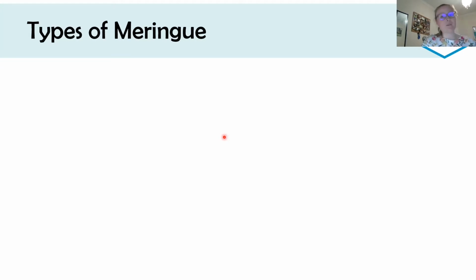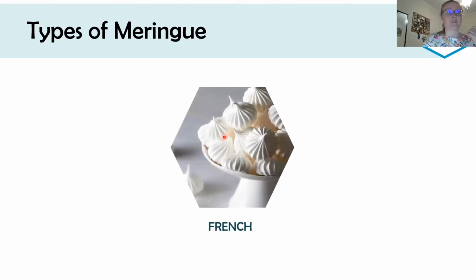So the meringue we've talked about, there are different types of meringue. The meringue we've talked about and how to make it is basic meringue, and that's French meringue. There are also two other fairly common kinds of meringue that if you watch Bake Off, you've probably heard people talk about. There's Swiss meringue.